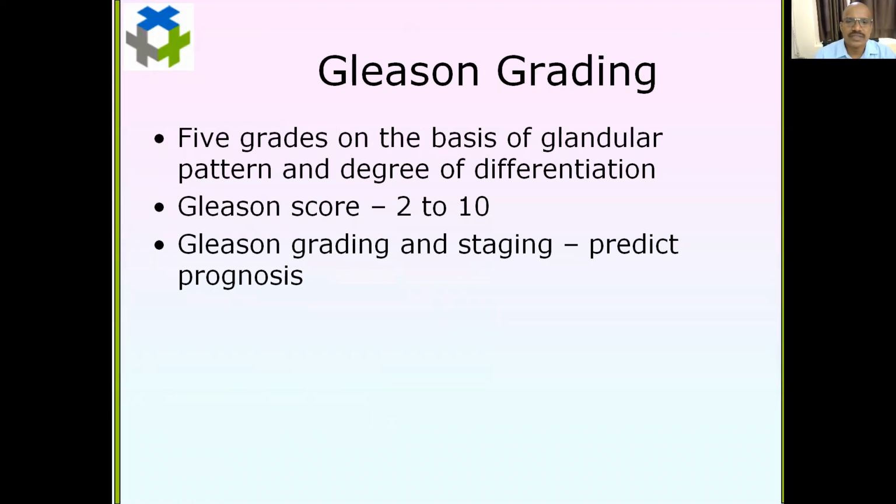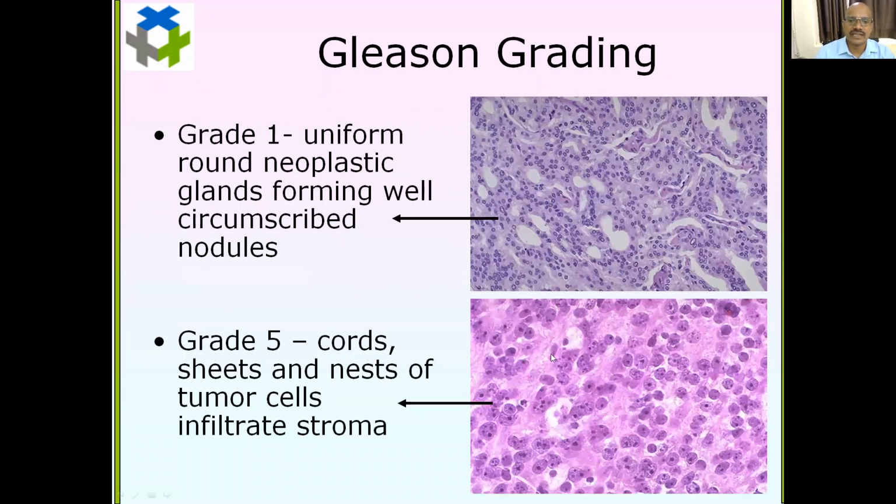So there is some grading. Gleason's grading is used for the grading of prostatic carcinoma, with scores given from 2 to 10. On microscopy, the architecture is taken into consideration. Based on the architectural patterns, there is a primary pattern and a secondary pattern. The predominant pattern in which the tumor is present is called the primary pattern. If there are predominantly glands with atypia, it is given 1 point. If only sheets of cells are there, it is given 5. In between, with a few glands, it is given 2, 3, 4.